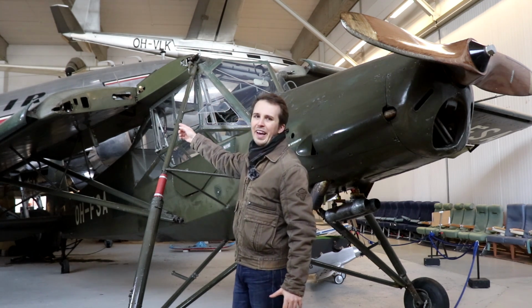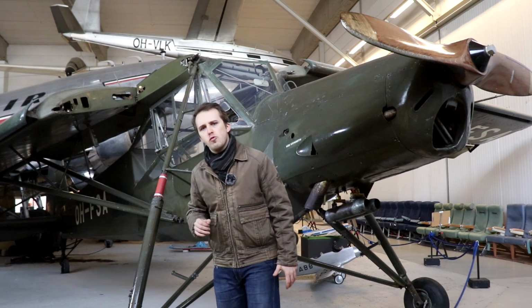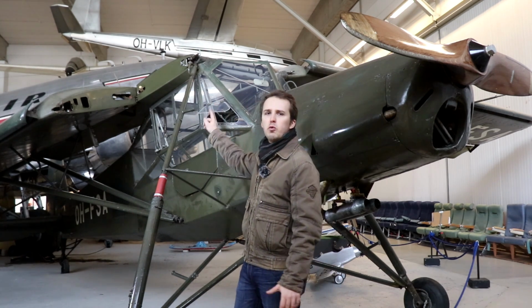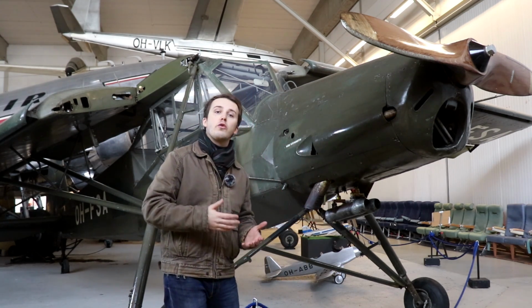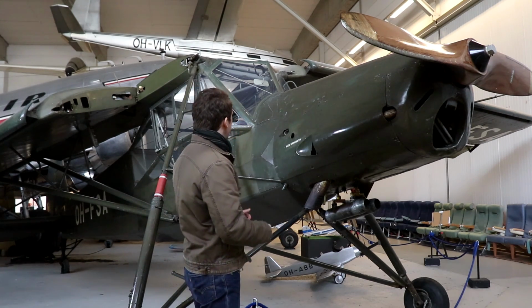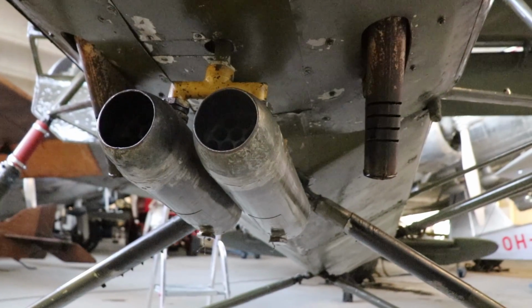It has a fuel tank in each wing, one in the port wing, one in the starboard wing, each holding, as per the official manual, 47 liters. The Finns apparently disagreed and wrote 75 liters on it, but there you go. I guess 150 liters in the aircraft makes more sense than 148 liters, which seems a little bit German. Anyway, here you can see the oil cooler for the engine.